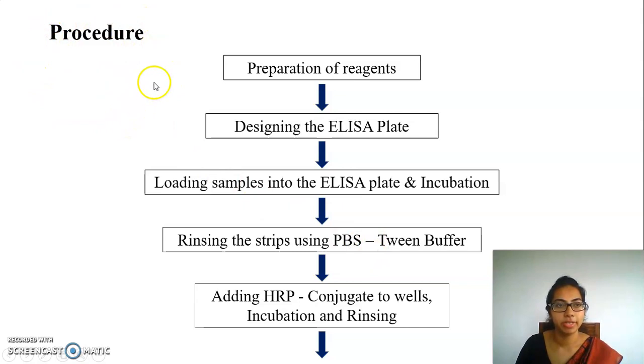Let me give you a brief idea about how the procedure was performed. According to the manufacturer instructions, the reagents were prepared, such as pre-dilution of the positive and negative controls, and also the serum samples. The reconstitution of HRP conjugate was done, and then the ELISA plate was designed. According to that design, the samples were loaded into the plate and incubated at 37 degrees Celsius for 30 minutes, and then the rinsing step was performed 4 times using PBS Tween buffer.